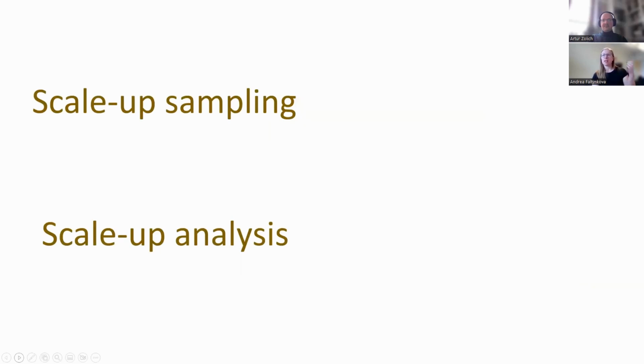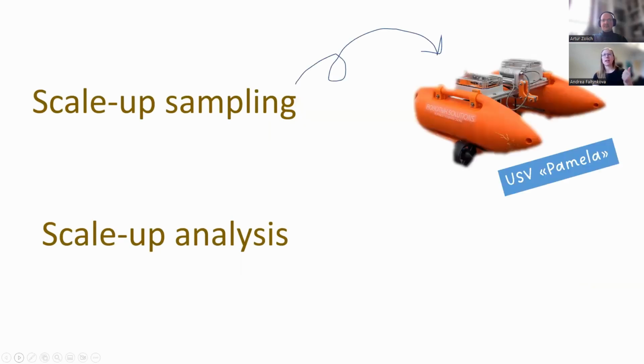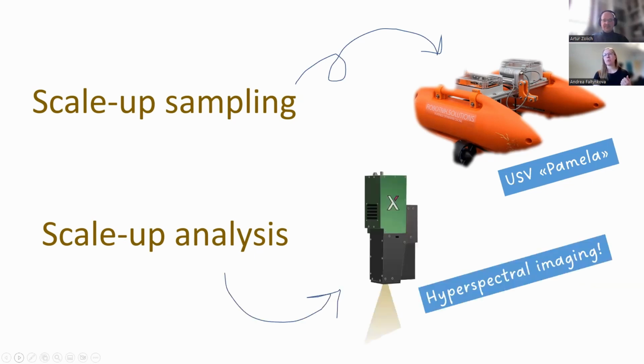So hopefully we will scale up sampling using Pamela, our USV solution, but now we can also scale up the analysis using hyperspectral imaging. So we really hope that this can contribute to the entire microplastics scientific community and allow us to scale up sampling so that we get more representative pictures of what our environment looks like with respect to plastics pollution. And that will help us inform things like policy to either clean up or protect specific areas. We can identify regions that are really highly exposed and prioritize them.